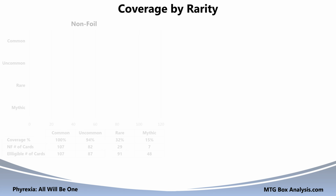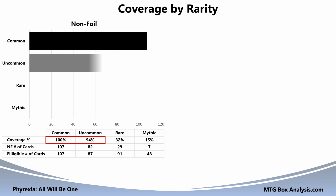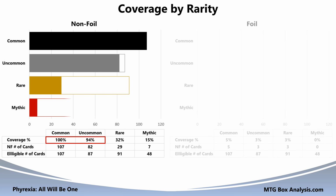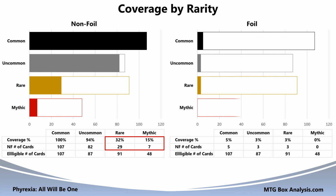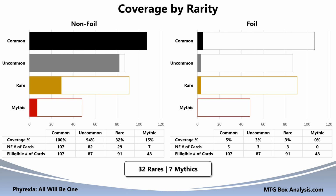Pivoting to coverage by rarity, in the non-foil space, we saw every single common we were eligible to see, along with 94% of the uncommons. We also saw 29 rares for 32% coverage and 7 mythics for 15% coverage. In the foil space, we saw 5% of the commons, 3% of the uncommons, plus 3 foil rares for 3% coverage. This means that in total, we saw 32 rares and 7 mythics in these 36 packs.